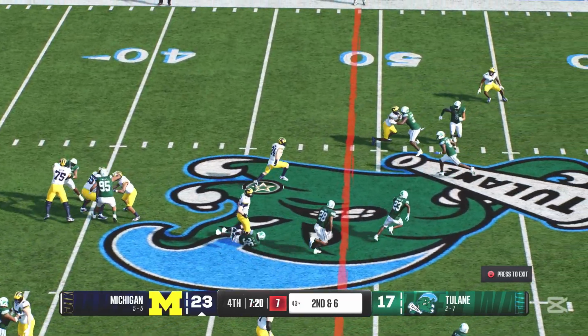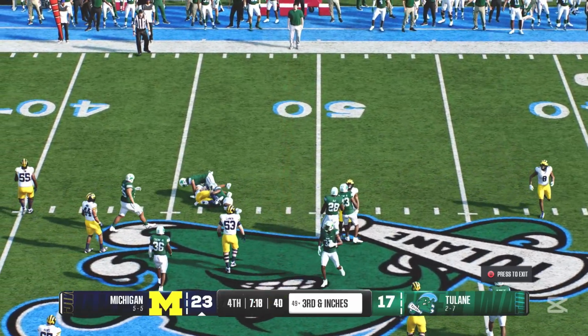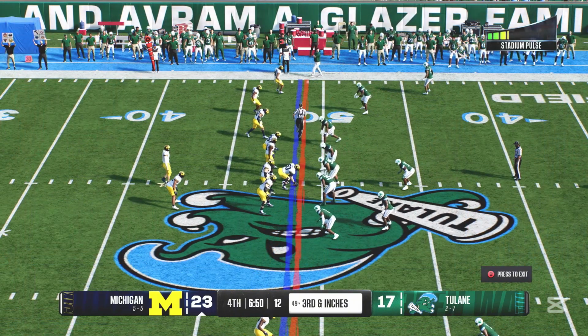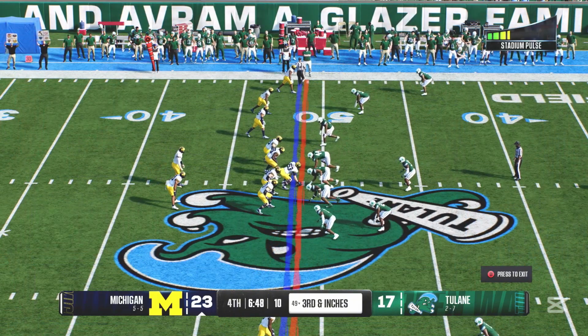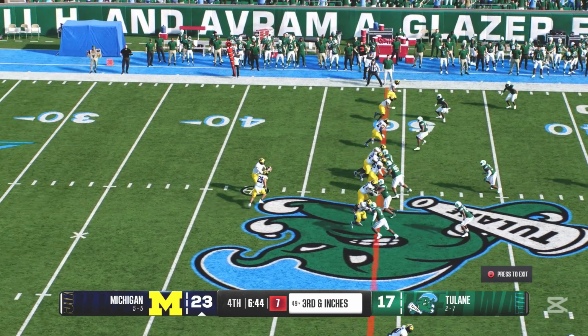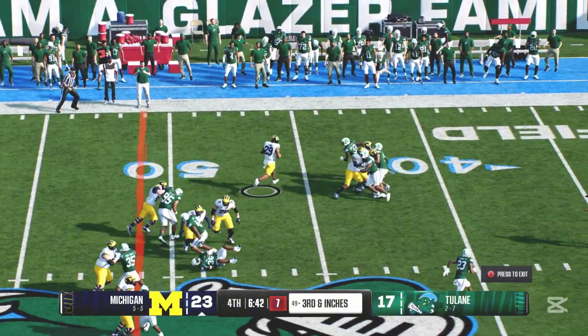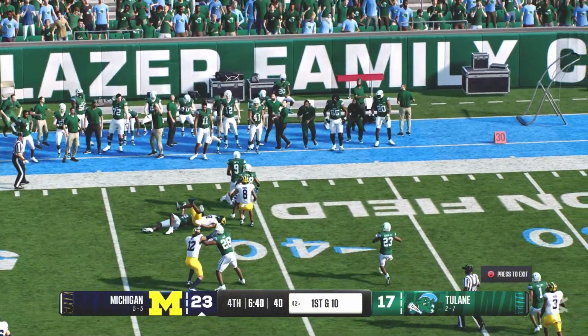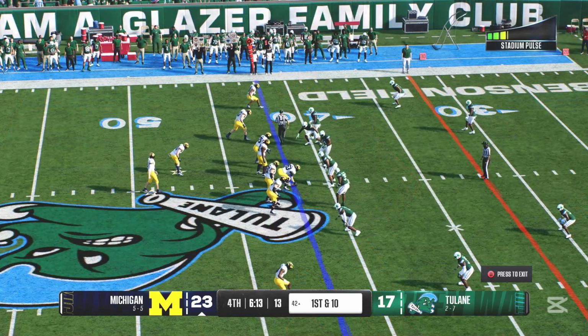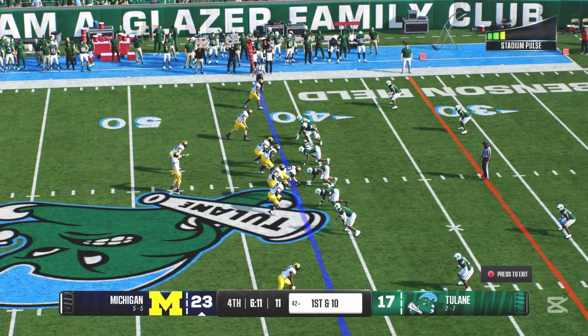They go to the draw. And he'll find enough running room to get it just short of midfield at the 49. Just this side of midfield, the defense trying to rise up on 3rd and short from the 49. They'll try to move the chains on the ground. Nice job to pick up the 1st down, and they'll spot it at the 42. The Wolverines are on the move.